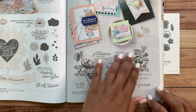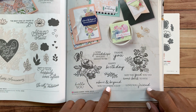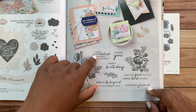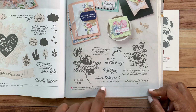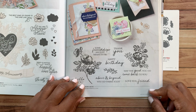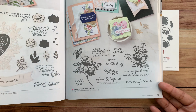Now this stamp set definitely caught my eye. I love the images, definitely love the font. I mean, I love how they've got two different fonts here put together, same as, actually all of them have that. And the sentiments are beautiful. So like this one, Above and Beyond, you go there a lot. That's a unique sentiment that I definitely will be using and giving to some friends and some team members that I think definitely go above and beyond.